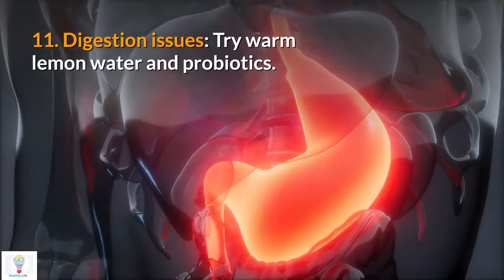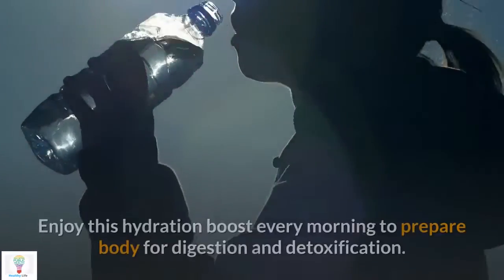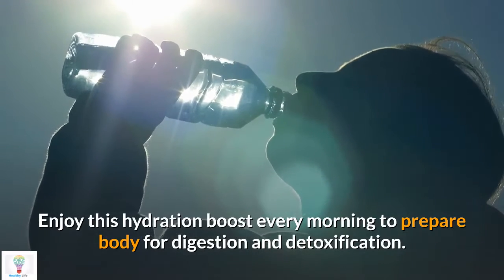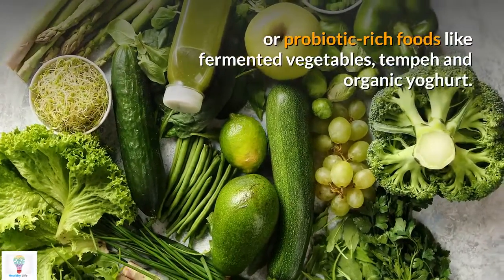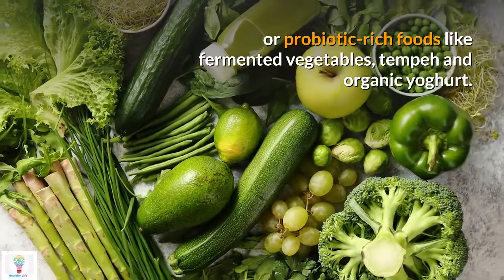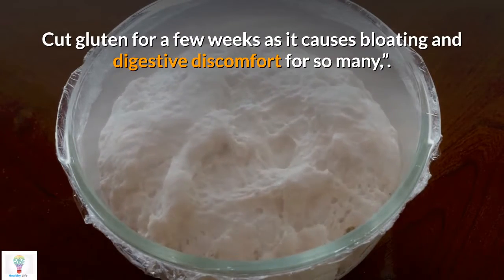11. Digestion issues, try warm lemon water and probiotics. Warm water with lemons in the morning, enjoy this hydration boost every morning to prepare the body for digestion and detoxification. Probiotics are also essential, whether it's in supplement form or probiotic-rich foods like fermented vegetables, tempeh and organic yogurt. Cut gluten for a few weeks as it causes bloating and digestive discomfort for so many.